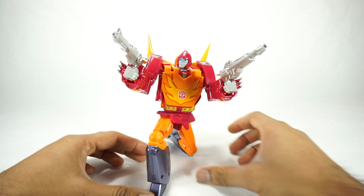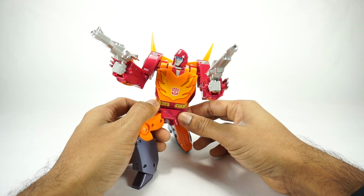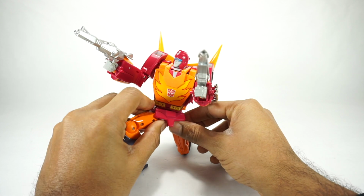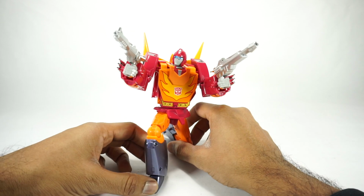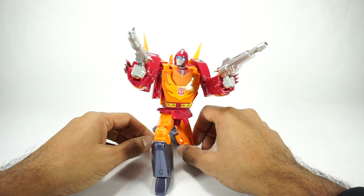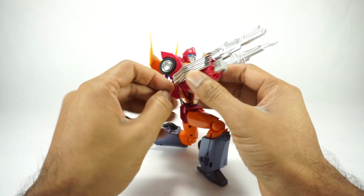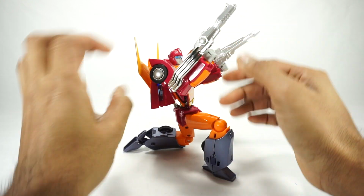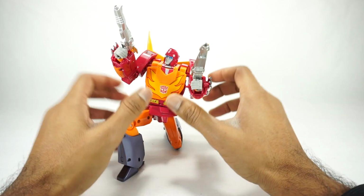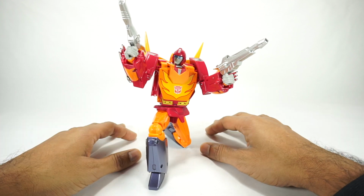In at number 2, worst figure for the year, is Fans Toys Hoodlum, their version of Hot Rod. So let's talk about this a little bit. This design had come out and was teased several years ago, maybe like 4 years ago, and we were expecting this to come out, and we were expecting to get our masterpiece Hot Rod, and then Takara Tomy announced they were doing a Hot Rod, and everything kind of stopped, right?